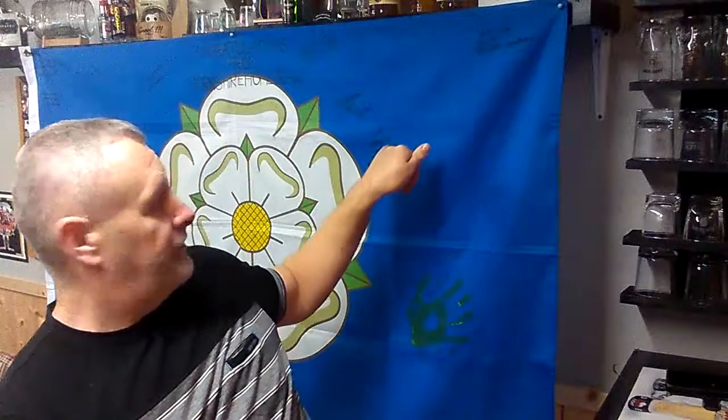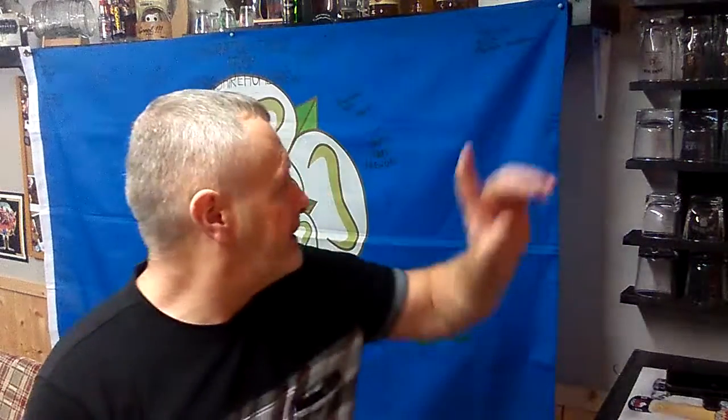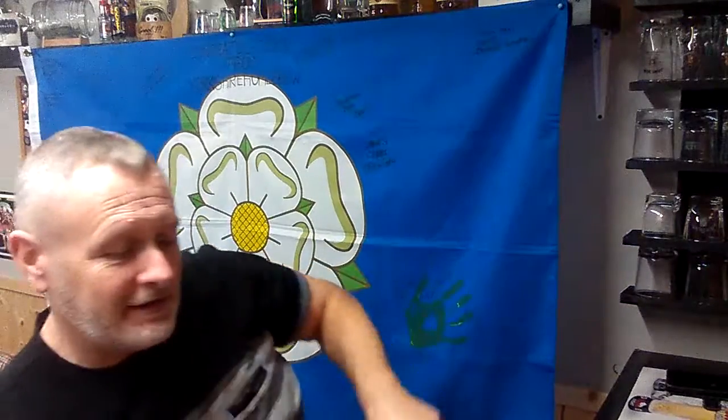Basically, what I want to talk about is my flag. Just got it back this week from Ireland. I sent it over to Jake's Craft Brewing, and he's signed it there. I don't know if you'll be able to see that. And then he sent it over to, I think it was Big Banana, who signed it there with a nice handprint. And from BB, I think it went to Frank, and Frank sorted out with Paulie's Ear Brewing, and then Frank sent it back over to me.